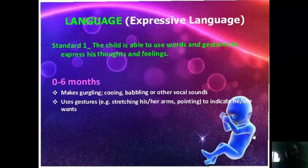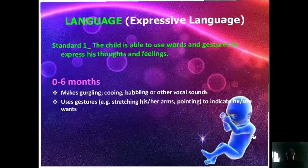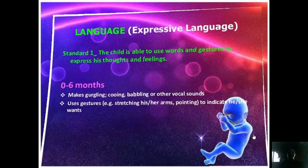We have here the language, or expressive language. In standard 1, the child is able to use words and gestures to express his thoughts and feelings. From 0 to 6 months, makes gurgling, cooing, babbling, or other vocal sounds. Uses gestures, example, stretching his or her arms, pointing to indicate what he or she wants.